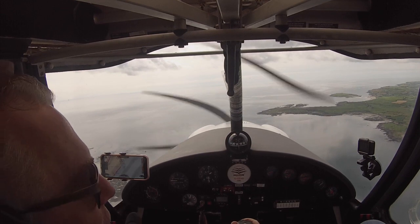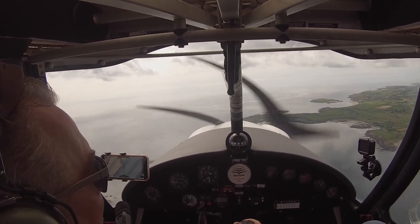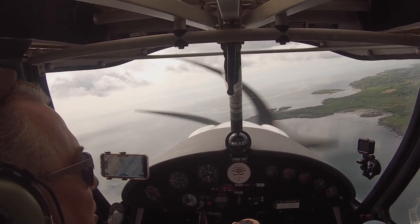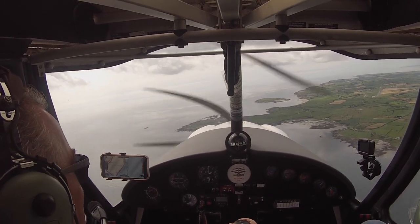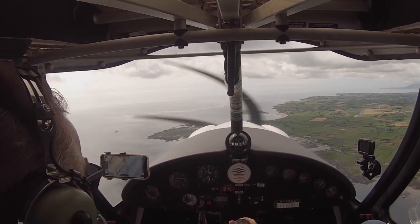But there's us over the very end of Strangford Loch now. And then I will turn there, and that's St John's Lighthouse we're aiming at for down here then. So that wee fishing village behind there is Ardglass. Oh yeah.